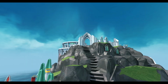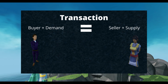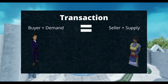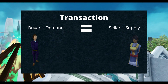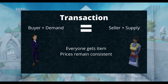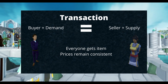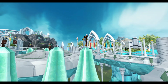And then you also have the supply side of it and people actually going out and farming the equipment. So when all things are equal, when you have the same amount of demand, the same amount of people wanting to buy an item, and the same amount of people selling the item, well, there's going to be essentially a one-to-one exchange, which means that everybody can get the item that they want. Now, there's going to be slight variations of the price, but all things being equal, the price should remain the same. The price should not increase or decrease over time, and this is simply because the items are being sold fairly quickly. But what happens when you change either side of this buyer-selling equation?